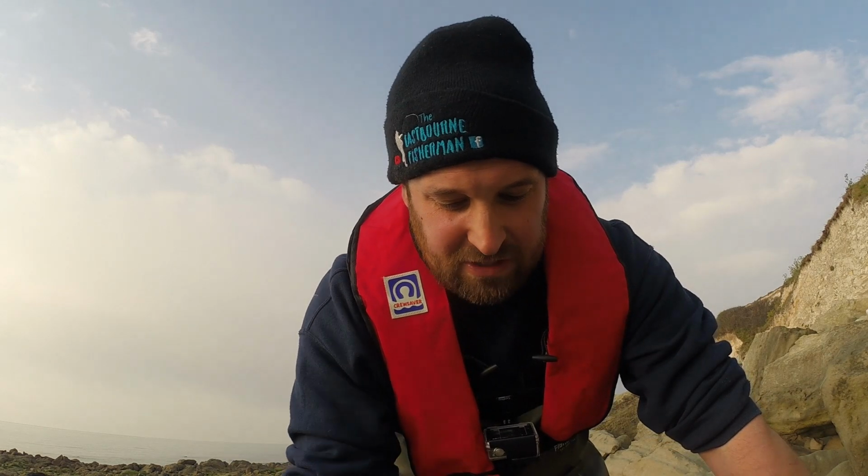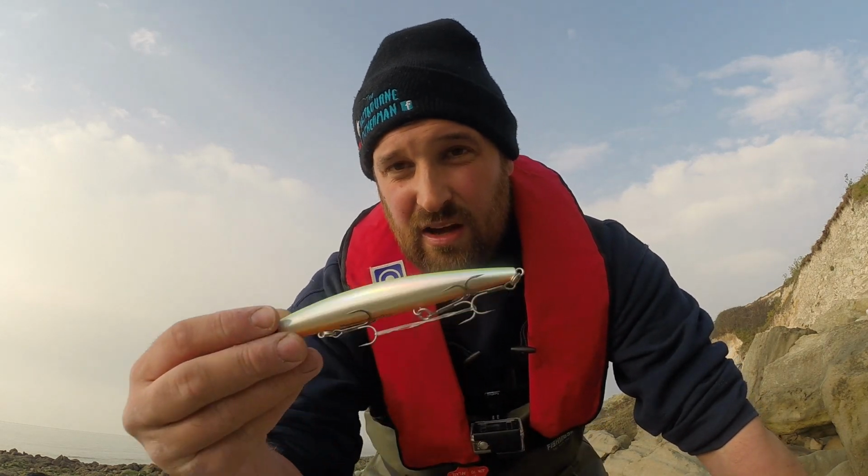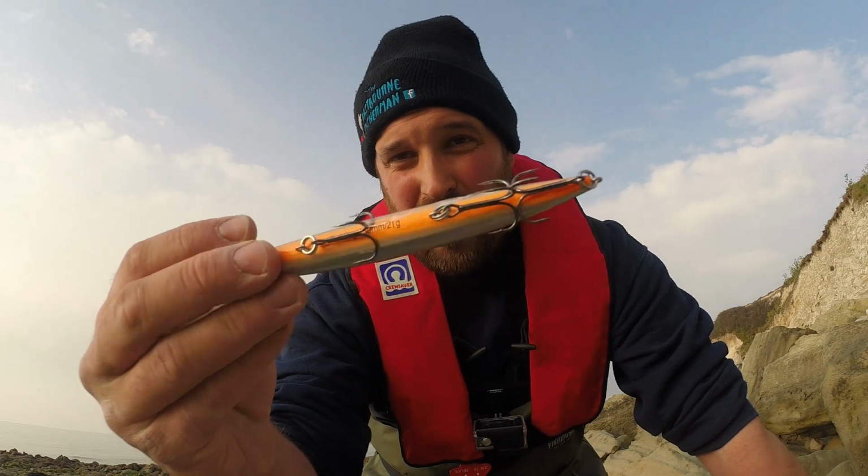I've got them in various different colours. The ones I've chosen with me today are these ones here. Nice side flashing plate on that one.